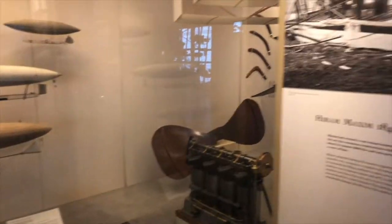This is the third floor of the Science Museum here in London, and it's basically all on flight. So you've got replicas of the Wright Brothers models, the cutout of the Boeing 747, as well as the Harrier jump jet and other such aircraft. And as you walk around here, this is the Dream of Flight section.